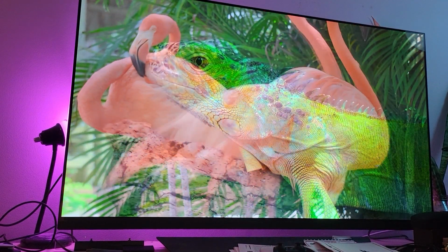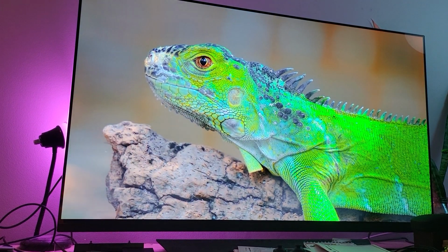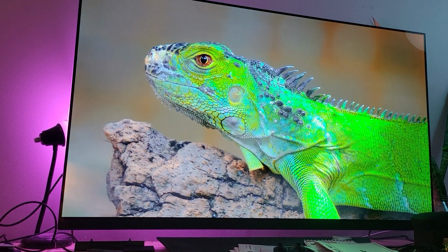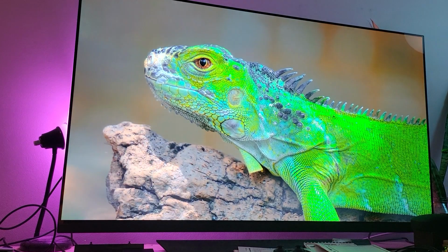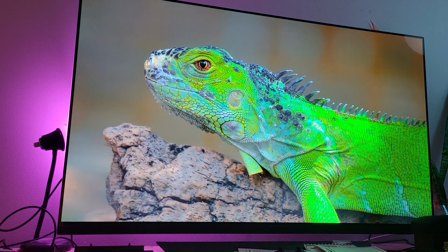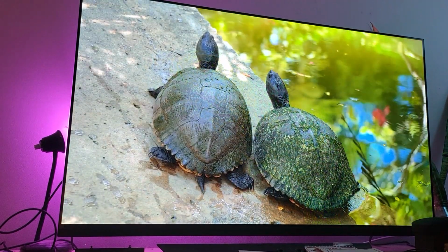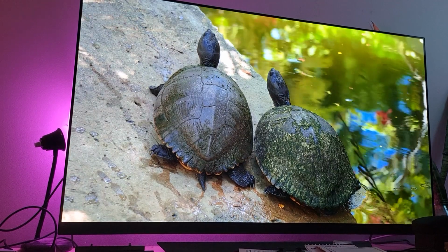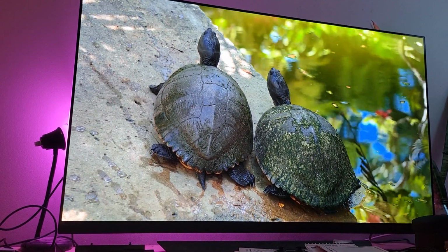Now, granted, there are some features missing. You're missing, obviously, 120 hertz. You're missing HDMI 2.1. And the processor is not as powerful as the one on a C10, C1, C2. However, it's still OLED, and it still looks great, as you can see. Wonderful quality. So this whole thing about burn-in is really a myth.